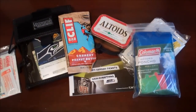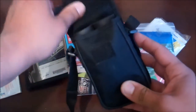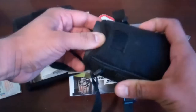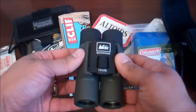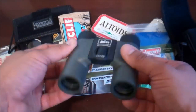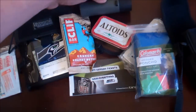I also wanted to have some binoculars since I'm going to be a little bit away from the action. These are some REI 10 by 26 binoculars. I normally don't use binoculars, but I wanted to have some for this. I'm going to try it out. Maybe I'll decide that this will be a good addition for the Bob. So anyway, these are the 10 by 26 waterproof. They're around $50, and I'm going to give them a shot and see how they work for this. So I'm going to bring some binoculars with me.